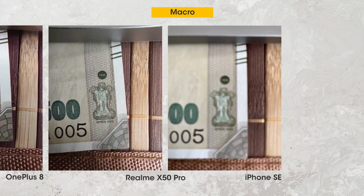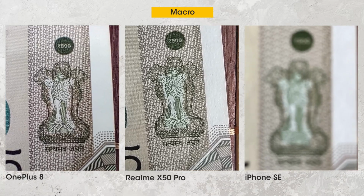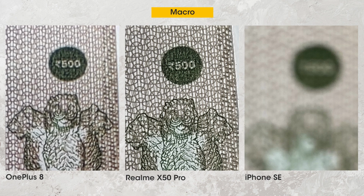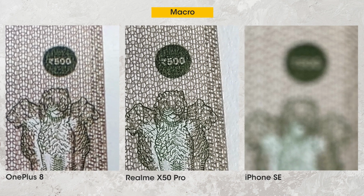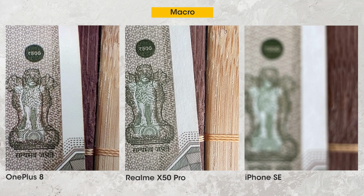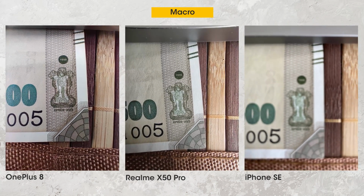Now, the OnePlus 8 has a dedicated 2 megapixel macro camera. The Realme X50 Pro uses the 8 megapixel telephoto camera for macro shots. Realme's camera offers crisper details and better colors as well. It is just rude for me to include the iPhone here, but it is to show what you're missing out on. I feel that OnePlus could have really avoided this 2 megapixel macro camera and added a telephoto camera instead. These 2 MP macro cameras are just pointless.